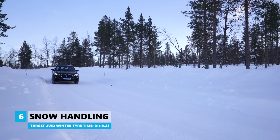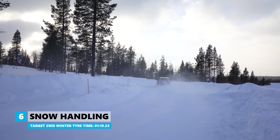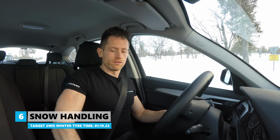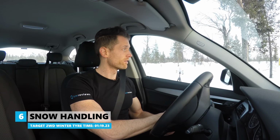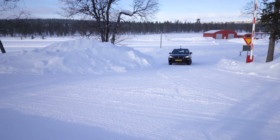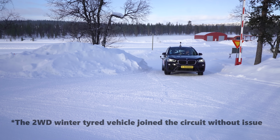Okay, final test of the day, snow handling. I've been going around in the front wheel drive winter tyre car, doing about 1:19, and now I'm taking out the four wheel drive summer tyre car and seeing what kind of times I do. So let's get on the track. I think the first issue is going to be actually getting on the track because there's a bit of a hill. And am I going to crash before I've even got on the track?